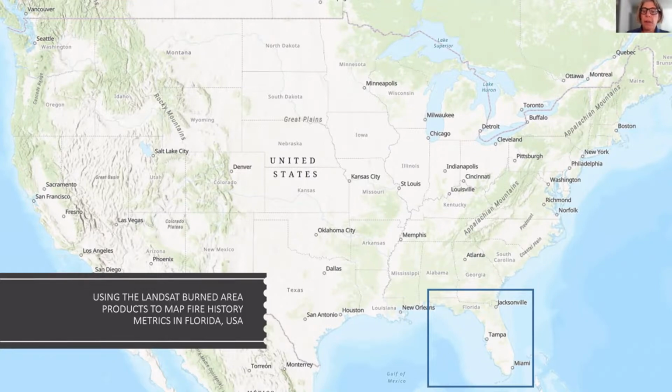But existing fire occurrence data sets are known to be incomplete or have undocumented shortcomings that limit their use, especially if fire records are not required, which is often the case in private ownership. So we used the burned area products, as well as a handful of other data sets and input from fire managers to do this project.